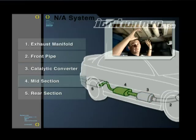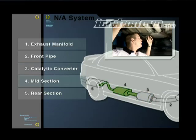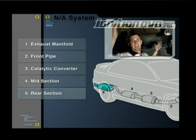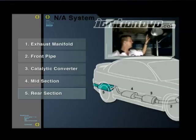Within this section we can have different resonators and mufflers, etc. Then after the midsection we've got the rear section. Now most people call this the cat back section, and within that we've also got the muffler and the exhaust tip.